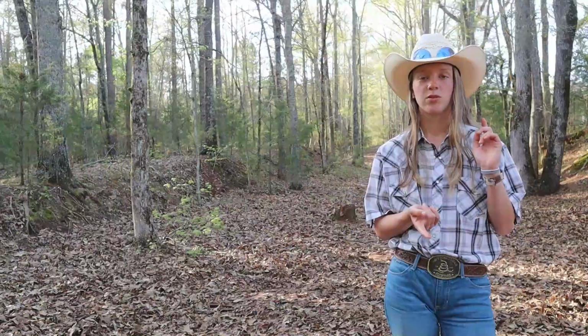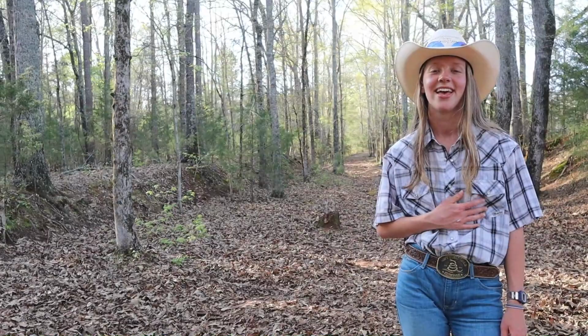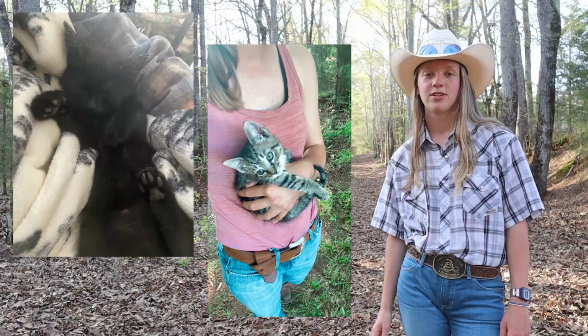So we also have two dogs, Rosie and Callie. Callie's our newest addition. She's my little baby Jack Russell. She's literally the color of my pearl snap. I didn't even notice that. Yeah. Pearl snap matches Callie. And then we have two cats, Brooks and Dunn, and they don't get along with Callie, so I would show you where they are, but Lord knows.